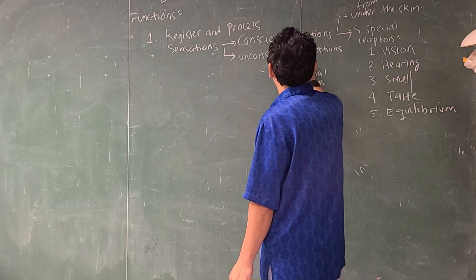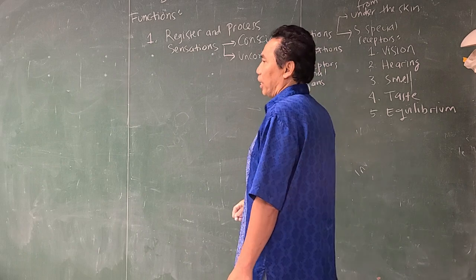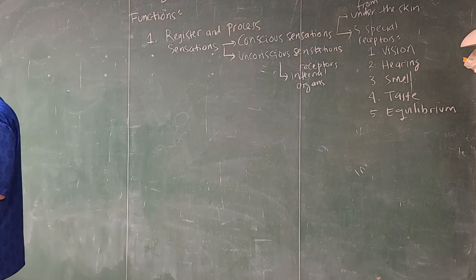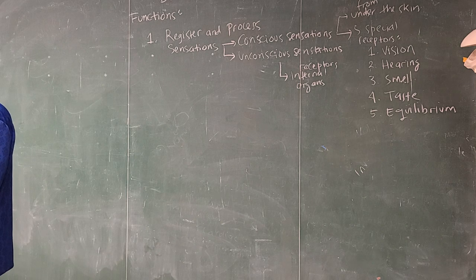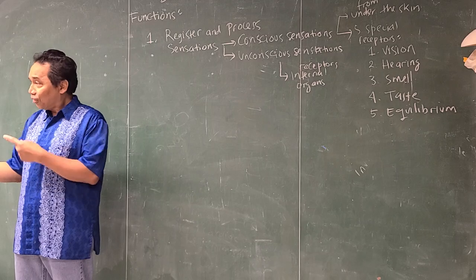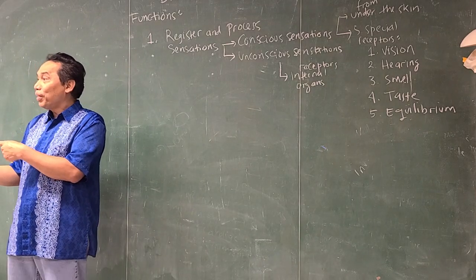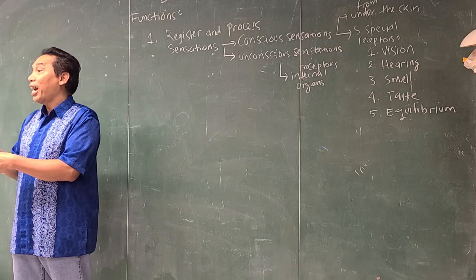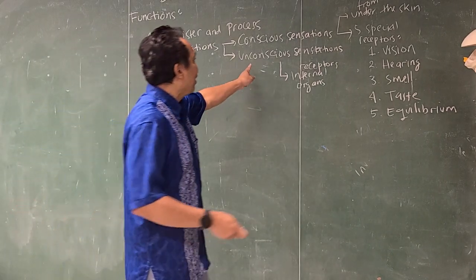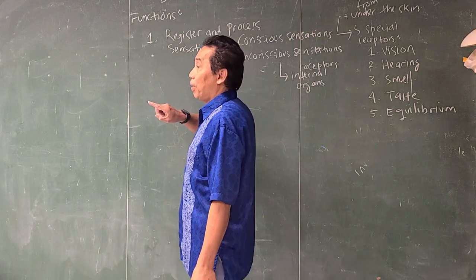Okay, so receptors in the internal organs. Like for example, in your heart, your heart beating, there is a sensation on it. Your blood pressure, which is coming from the blood vessels, you actually sense the pressure, but it is unconscious. It's going to be sensed by your brain unconsciously. So that's unconscious sensation, which will be processed in the brain.